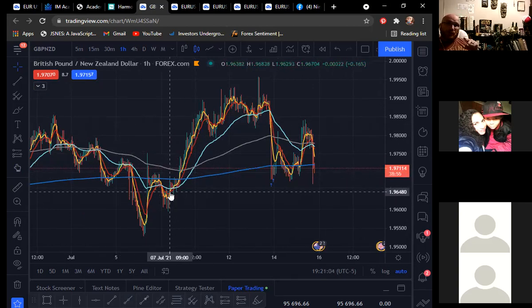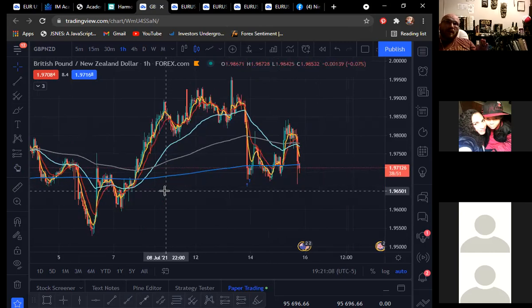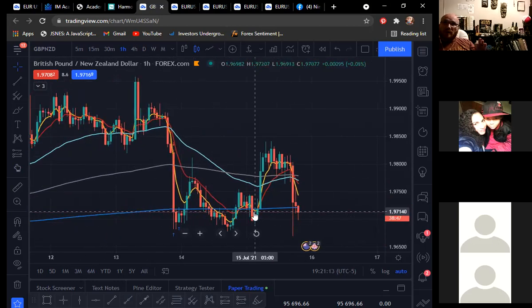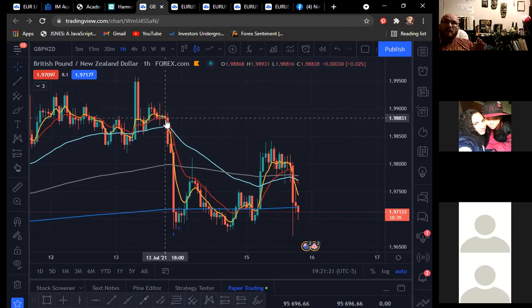When the yellow crosses through the red, it signals a buy. And we can zoom in over here. Well, we can just do it right here. See the yellow crosses through the red right here. And you see the market moved up. Again, the yellow crossed through the red right here, and it signaled a sell.